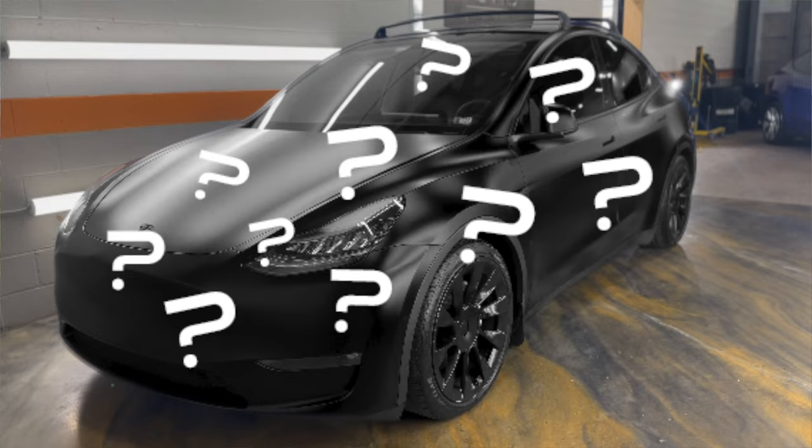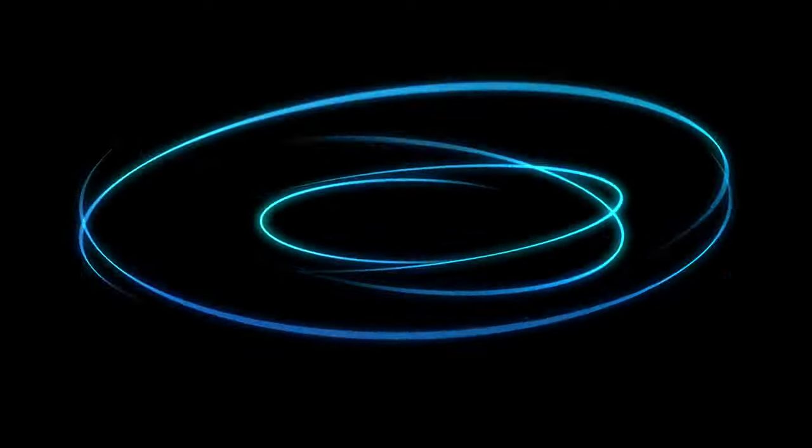We are doing something huge to our Tesla that's going to change the way it looks, possibly forever. We've done a lot of pretty big upgrades to our Tesla, but this is easily going to be one of the biggest changes we've ever made.